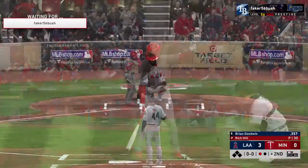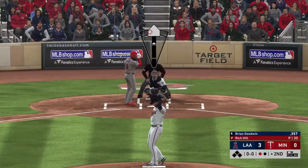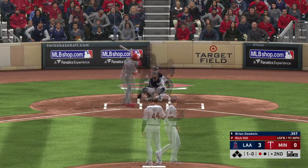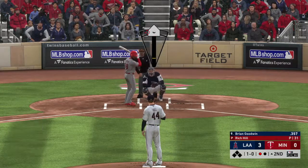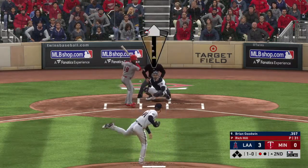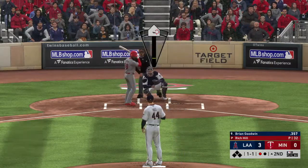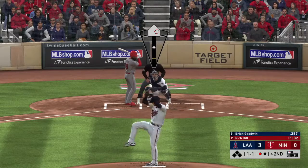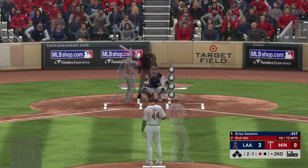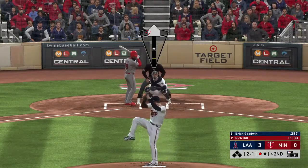And now for the Angels, Brian Goodwin. Number 18. Here comes the first pitch. Goodwin. And that misses for ball 1. And a breaking ball falls in there for a strike. It's 1-1. Pitch on the way. No offer on that one. 2 balls and a strike. 1 out, nobody on.